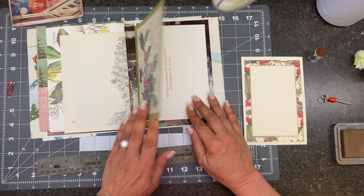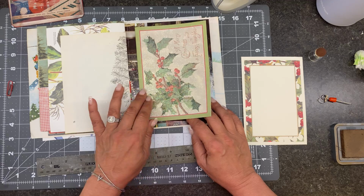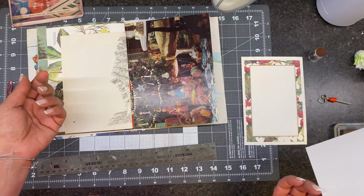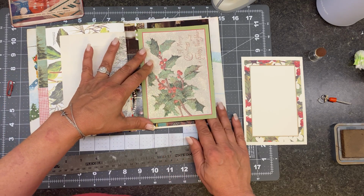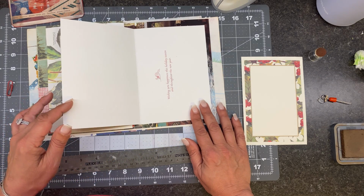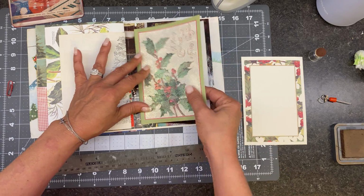What if we do this and then make a belly band here? And we can make this so that it opens up, because, I mean, yeah, there's Christmas trees on it, but it's just not that pretty. All right, so we could make it so that it opens up like this, but then we could also make it so it tucks. That's what we're going to do.